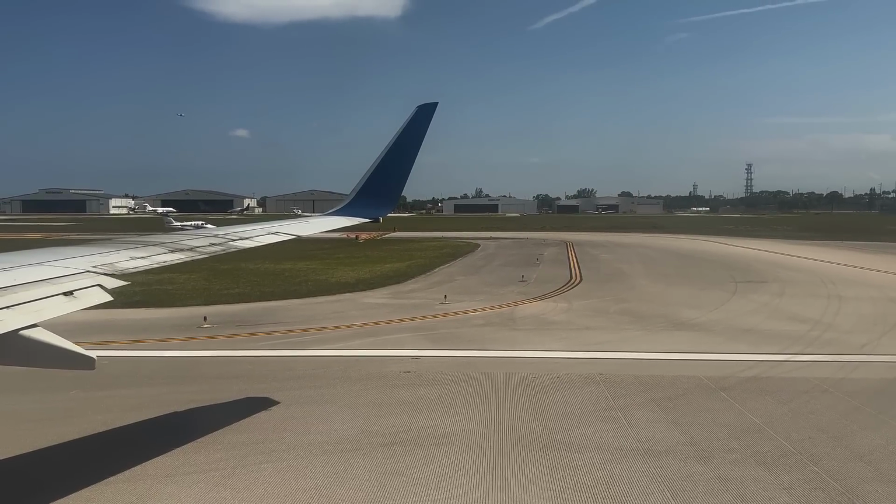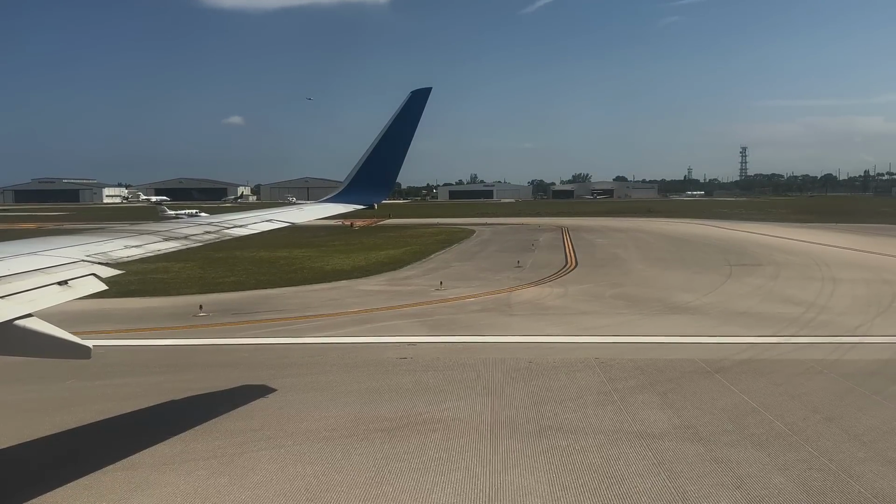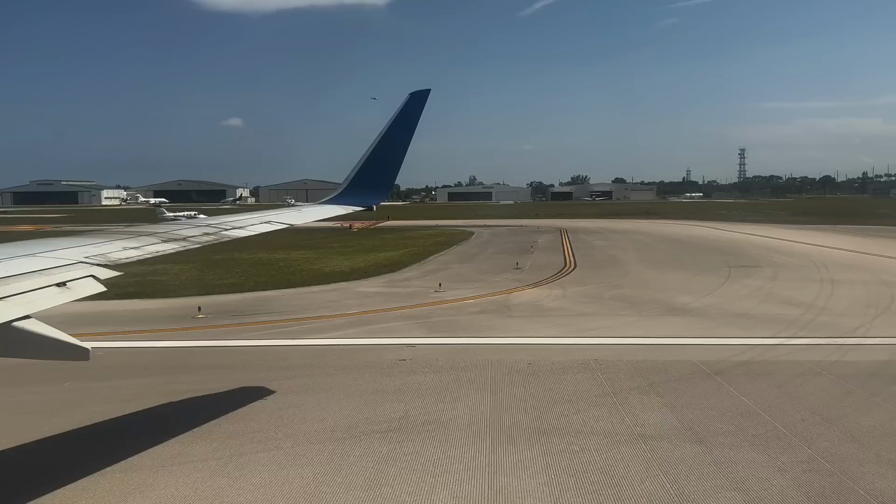The plane that we saw approaching runway 14 did a touch and go and is heading back to where it came from, Vero Beach. And here's the next transmission to get that plane up to the north.